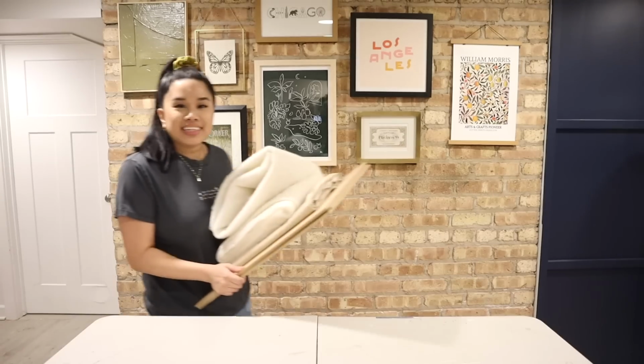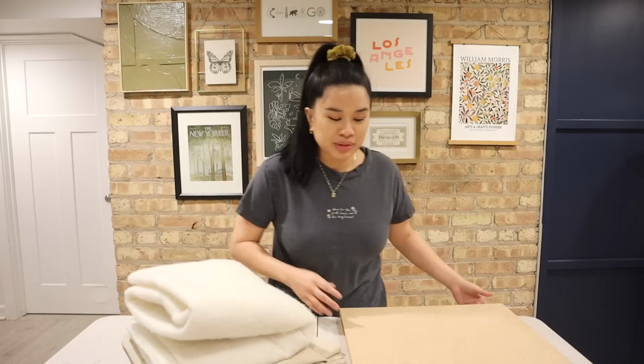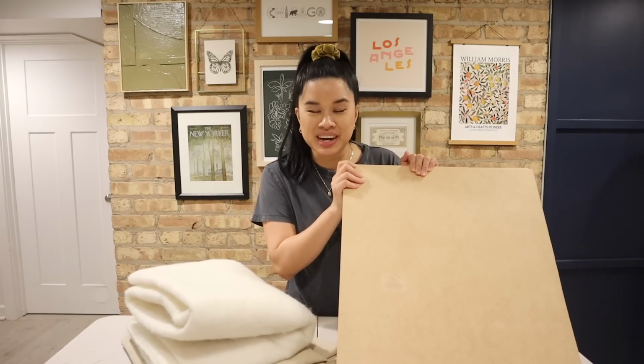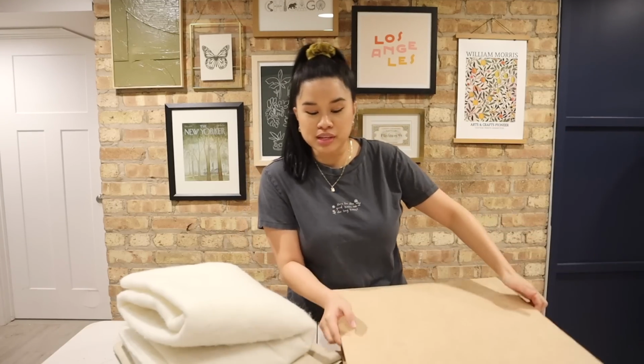Okay, so that was quite the experience. All right, I'm back, and I have all of our supplies for the actual upholstery of the headboard. I also ended up going to Home Depot, so they cut everything down for me, which is really convenient because that saves me a lot of time. And I'm just using a 1/4 inch MDF since we don't need anything too thick for this project.